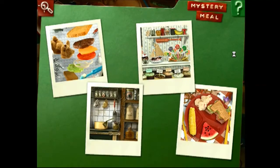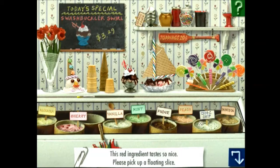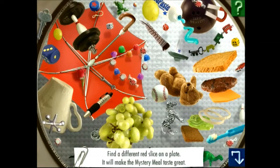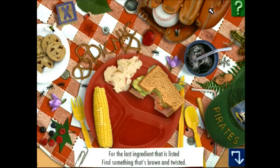You finished all the riddles. Now, here's your clue to solve this mystery. A few ingredients are missing for the mystery meal. Find two yellow fruits that have great appeal. This red ingredient tastes so nice. Please pick up a floating slice. Find a different red slice on a plate. It will make the mystery meal taste great. For the last ingredient that is listed, find something that's brown and twisted.